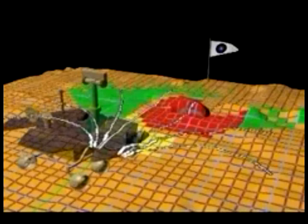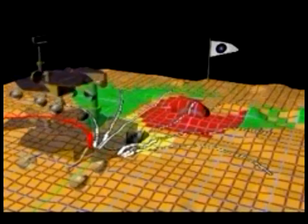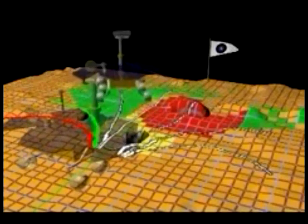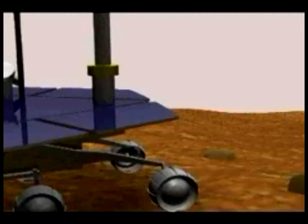A small number of paths are superimposed onto the map and evaluated both for safety and also closeness to the navigation goal location. The rover chooses the safest path that gets it closer to its goal and drives a short distance along that path.